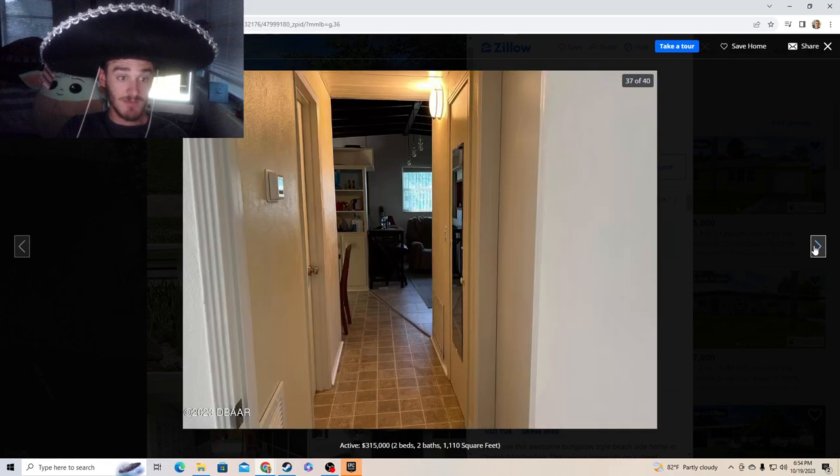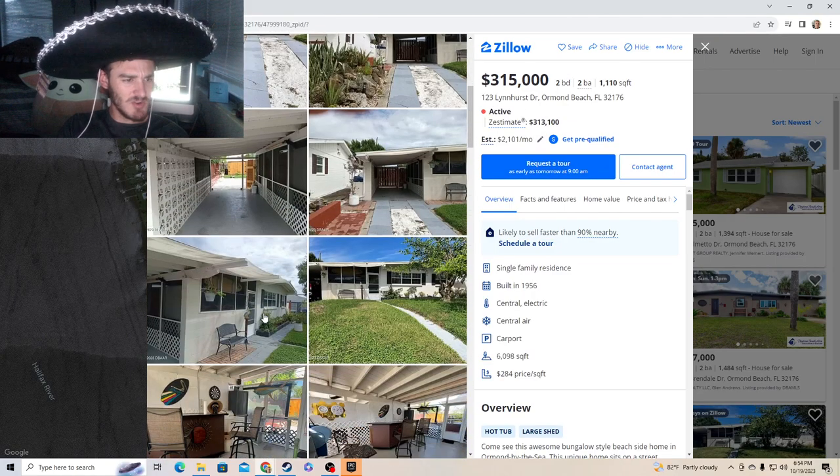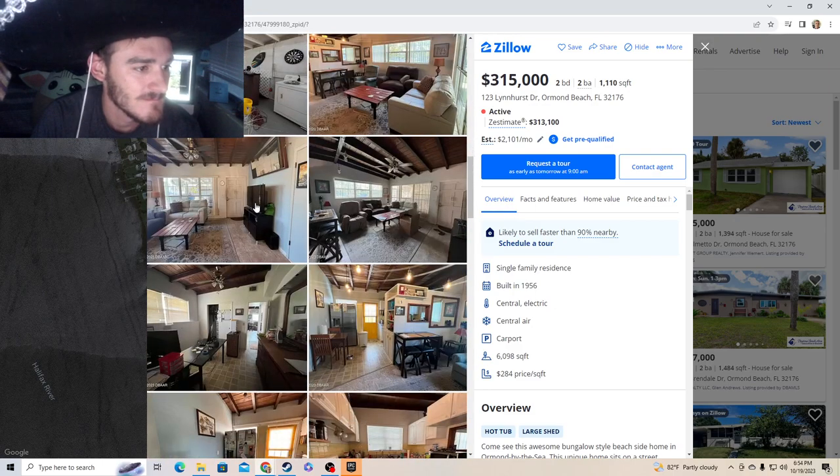Nice little car. I like this house, bro. How many bedrooms is this? It's two. There's no way. I've seen way more than two bedrooms. I don't know, bro.